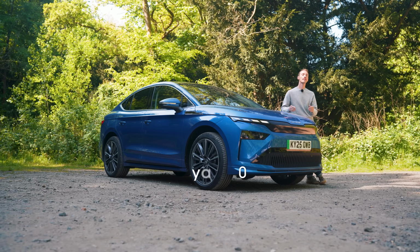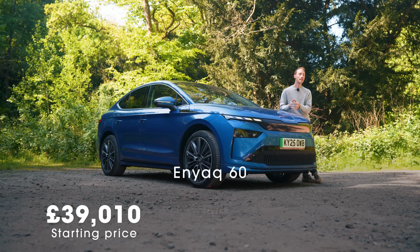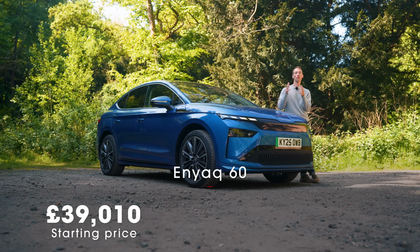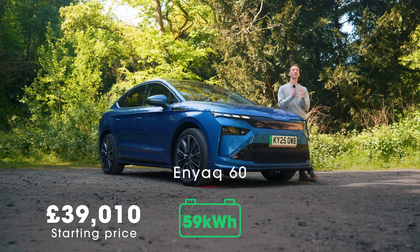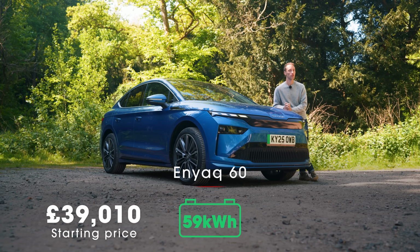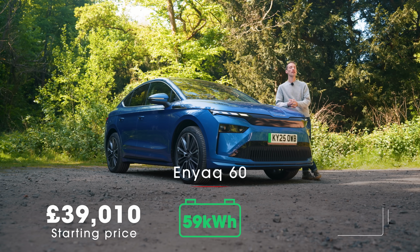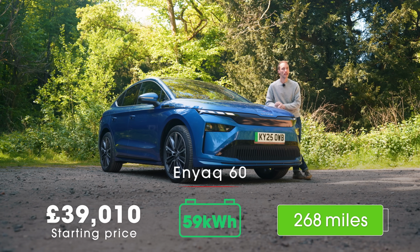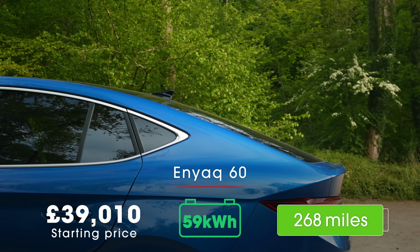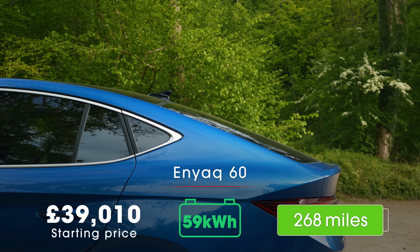The lineup still kicks off with the 60 model, but now it's got a slightly bigger battery than before. So the usable capacity is 59 kilowatt hours, which is up from 58 kilowatt hours in the previous version of this car. And it means the official range is 268 miles for the cheapest version of the Enyaq. But remember, you still can't get that entry-level model with the coupe version of this car.